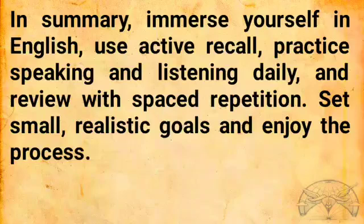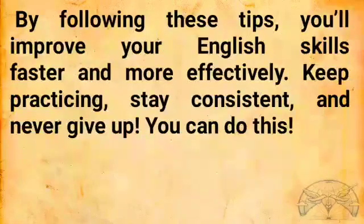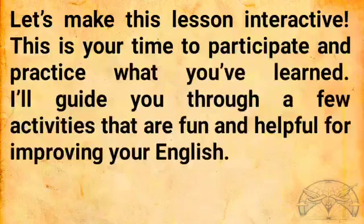In summary, immerse yourself in English. Use active recall, practice speaking and listening daily, and review with spaced repetition. Set small, realistic goals and enjoy the process. By following these tips, you'll improve your English skills faster and more effectively. Keep practicing, stay consistent, and never give up. You can do this.